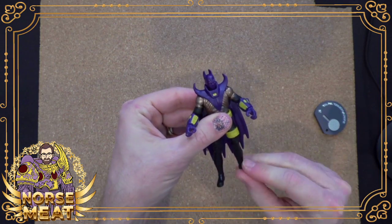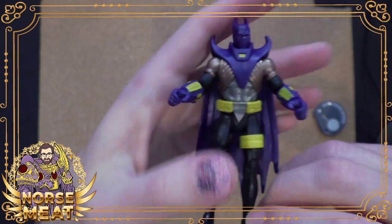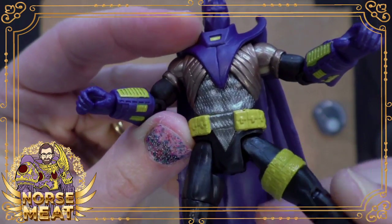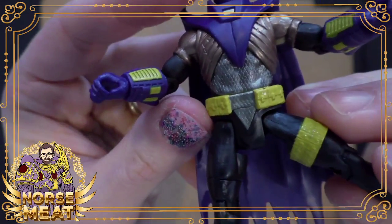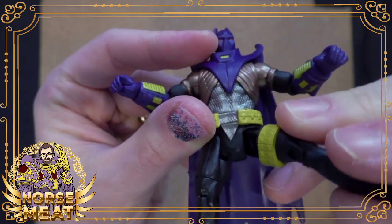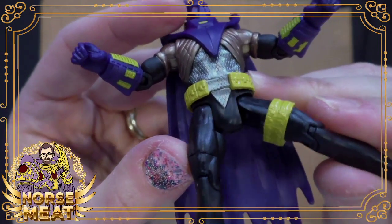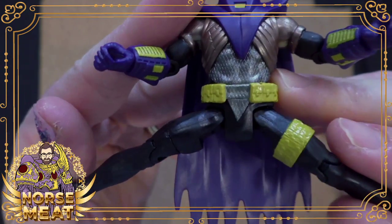Okay. Now this is basically based on the same body we've seen before in this line. So it has essentially the same articulation. It has these kind of weird hips where they go out, but also forward and backwards. So it's sort of an alternate version of, instead of doing a ball joint, it has basically two joints in there. But it affords a decent range of motion, but it looks pretty awkward. Like that looks weird. That looks even weirder. Not that you necessarily pose your figure that way.